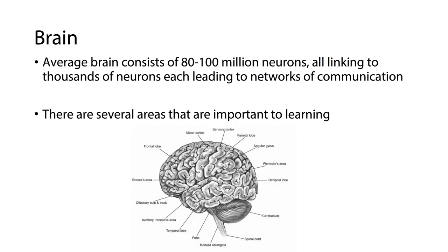So, before we can really understand how to build memories, we should probably talk about what they are. Now, whether you realize it or not, the average brain consists of between 80 to 100 million neurons. They all link to thousands of neurons, each leading to networks of communication. There are several areas of the brain that are important to learning. The first is called the amygdala. Now, this is a relatively new finding in neurobiology, but what people are realizing is that this helps us to retain memory. It's an almond-shaped subcortical region in the temporal lobe, and it binds memories together and helps storage.